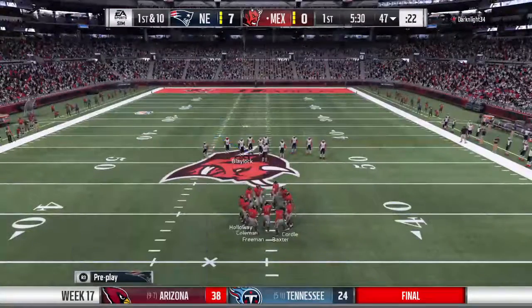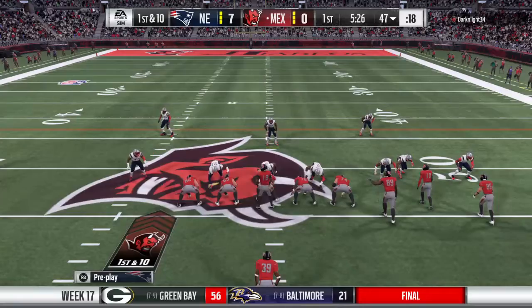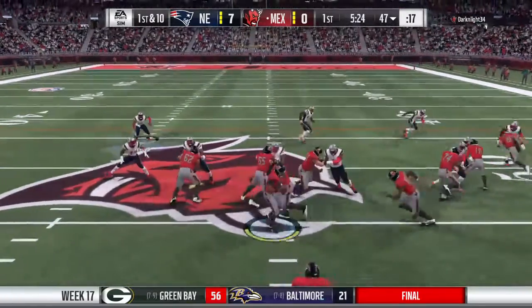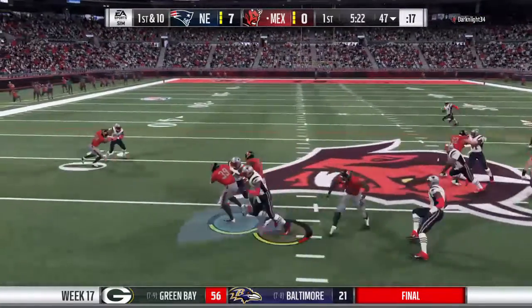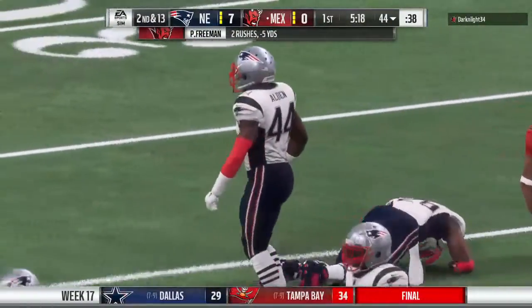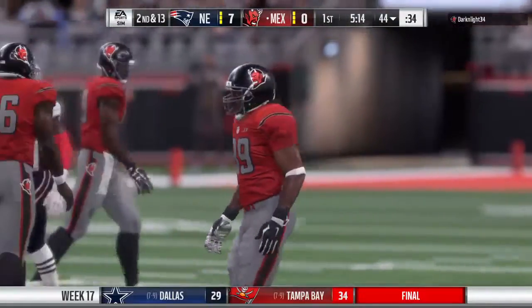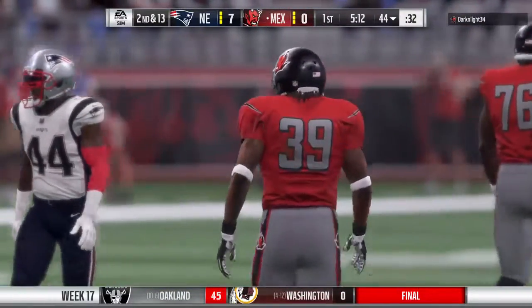So after that big play, let's see if they can catch their defense maybe on their heels. This is Freeman on 1st and 10, and he got blown up, losing yardage on the play back at the 44. A loss of a full 3 yards, and now it's 2nd down.